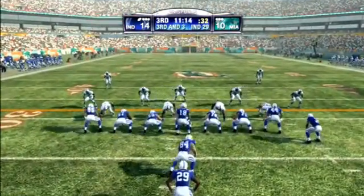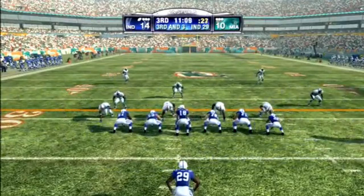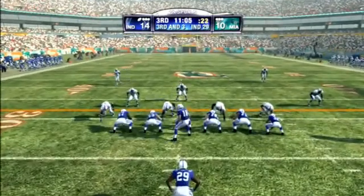Indianapolis using an audible. Let's go, y'all. Let's go, baby. Get the ball up. Here we go, team. Keep playing, brother.